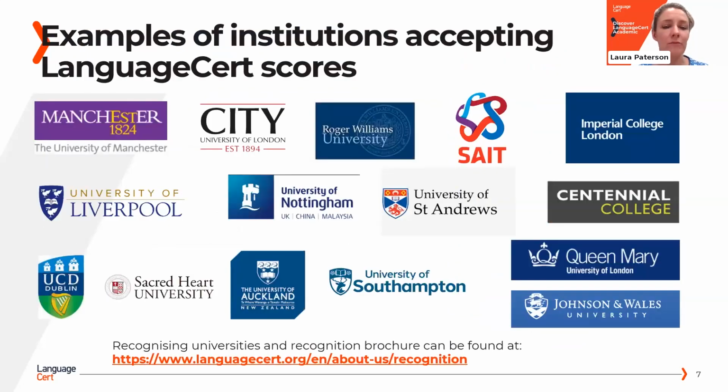This is just a snapshot of some of the world-renowned universities and other higher education organisations that recognise our tests, and you can find out more about who recognises our tests on the LanguageCert website.